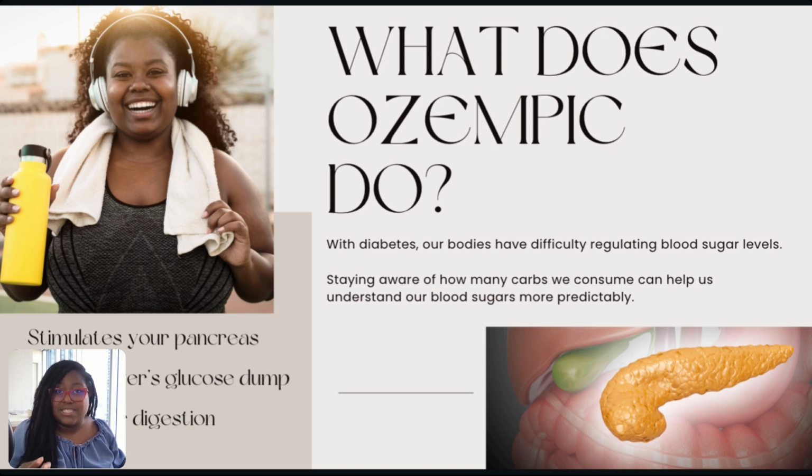Second, Ozempic reduces the amount of glucose produced by your liver. When you have diabetes, your liver may produce too much glucose, and that sometimes makes it harder to bring down your blood sugar levels and maintain healthy levels. By decreasing the glucose production in the liver, Ozempic helps keep your body and your blood sugars in check. And lastly, the one that I think everybody knows is that Ozempic has a direct effect on your appetite. The way that it does this is it slows down the movement of food through your stomach, which can help you feel fuller for longer. This is beneficial when managing your weight, which is often an important aspect of diabetes management.